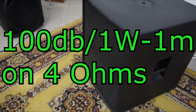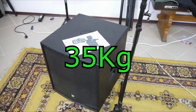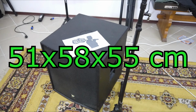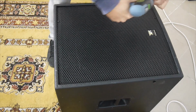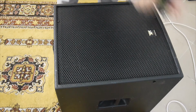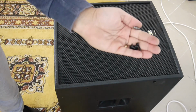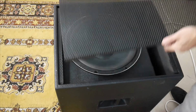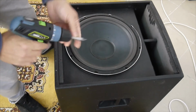The cabinet itself is made from 18 millimeter Baltic birch plywood. The weight is like 35 kilograms, and the dimensions are 51 by 58 by 55 centimeters. It's pretty big, I may say, and it's pretty heavy. The front panel is very nicely tight, with 4 screws on the sides and another 4 in the front. That's nice because there are no vibrations.